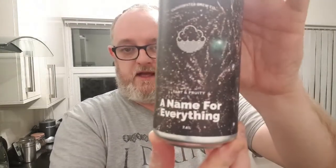Going to do a Cloudwater beer and I'm going to continue with the sours that I'm doing. This is the third sour of the evening, and the last one of the evening as well. This is Cloudwater, as I say, and this is their A Name for Everything. This is 7.4% ABV, it says so there.